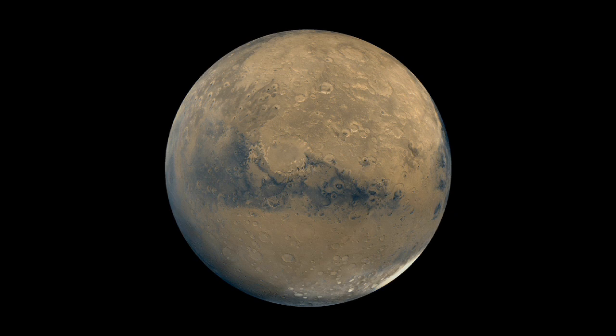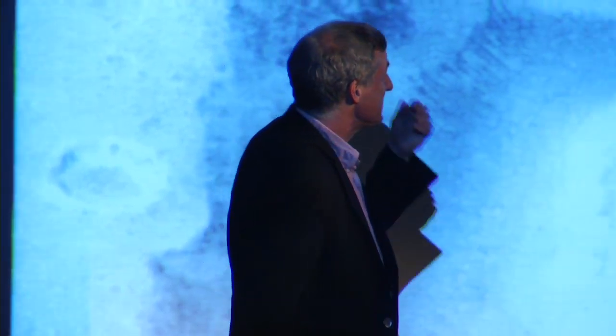If you took all the water vapor in the Martian atmosphere and condensed it out on the planet's surface, you'd make a layer of frost barely a hundredth of a millimeter thick. So it's a cold and dry and desolate world today. But in the past, it was different.